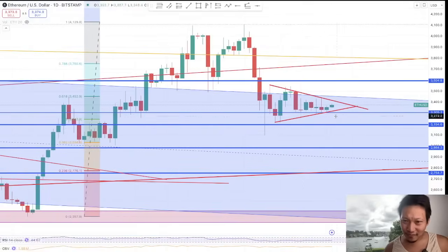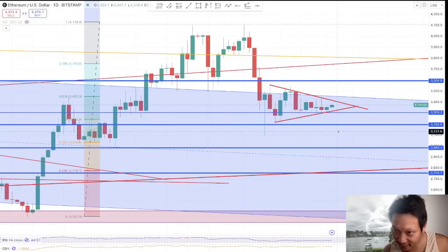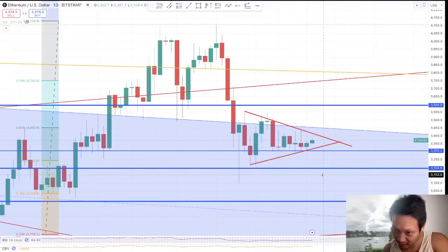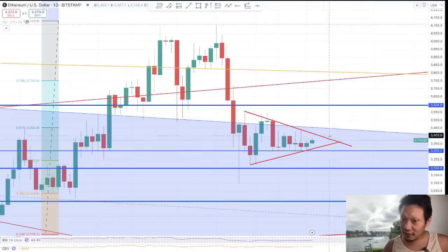If that did happen, we could also have a retest of the 3.1K low. Again, it depends on if stocks tank or not. If stocks tank, right? If I'm expecting the NASDAQ composite to go down probably another 4%, seems reasonable, then we would have Ethereum probably do something like this, bounce off the 3180 or 3100 area, and then double bottom goes up. If the stocks stay sideways or strong, then both Bitcoin and Ethereum, I'm expecting, boom, something like this, right?